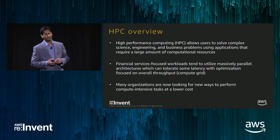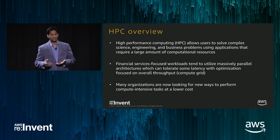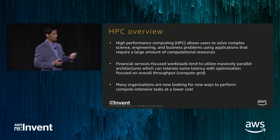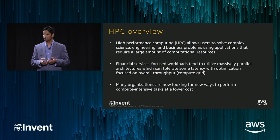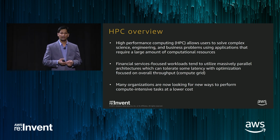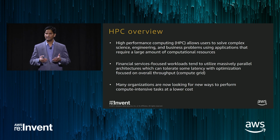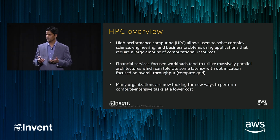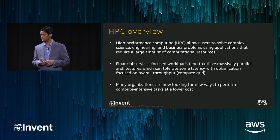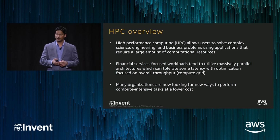Why is it important for customers to have this capability where they can extend the grid computing framework into the cloud? Because workloads, particularly HPC and grid computing workloads, require massive amounts of parallel computing architecture. And especially in the financial services industry, customers need a grid computing framework that can tolerate some latency and should be resilient, but the optimization is more focused on overall throughput using the compute grid. So that is some of the characteristics of HPC implementation on grid.